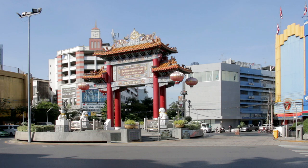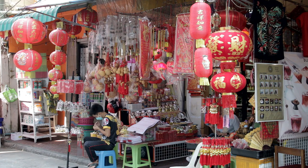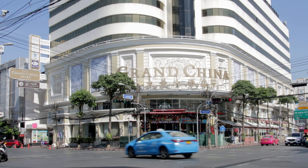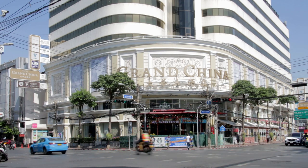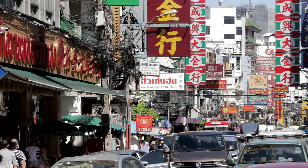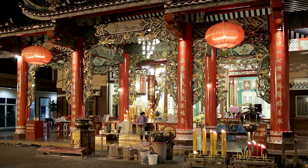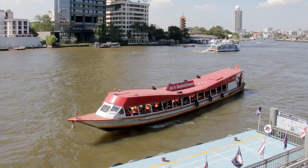Ratchawong is the pier for Chinatown. Head directly away from the river for about 300 meters before turning right at the Grand China Hotel traffic lights along Yaowarat, the main road running through Chinatown. Brightly illuminated during the evenings, it is home to some decent places to eat.